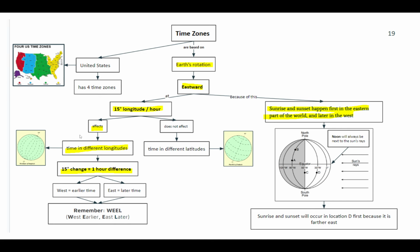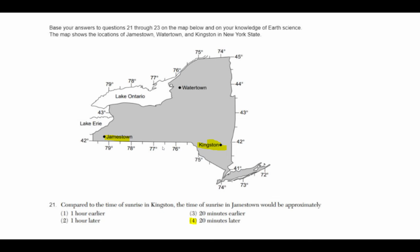So to figure out how much later, remember, time zones are based on Earth's rotation eastward at 15 degrees longitude per hour. So this affects the time in different longitudes, and a 15-degree change in longitude will be an hour difference. So let's see how many degrees of longitude are between Jamestown and Kingston. Starting at 79, 1 degree, 2 degrees, 3 degrees, 4 degrees, 5 degrees. So it's 5 degrees difference in longitude between Jamestown and Kingston.